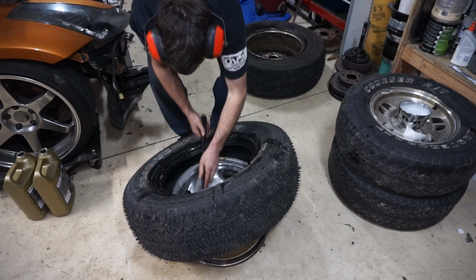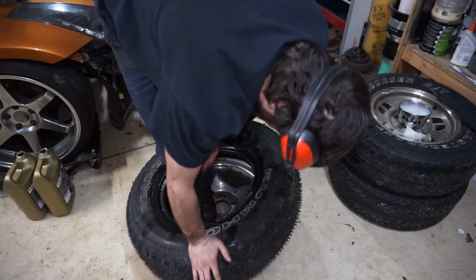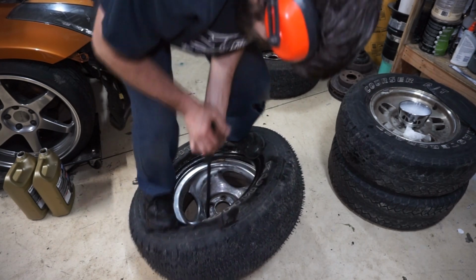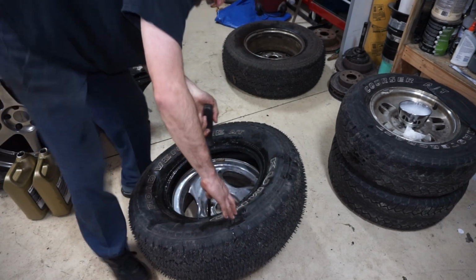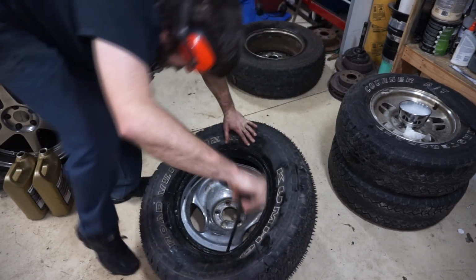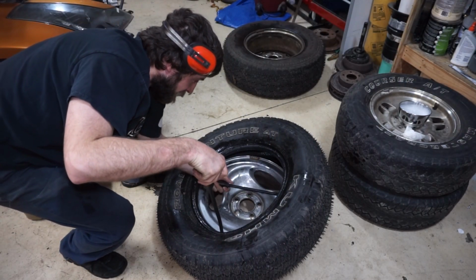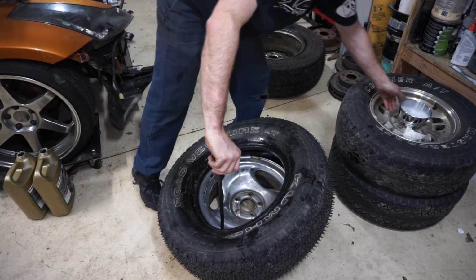I'll try to do this uncut. I know I always say that. I want to do it uncut so you guys get the real image of what I'm doing here, but it never seems to work that way. All right, I'm just using the pry bars and going around the edge, if you guys didn't notice that. Oh my God, what is going on here?